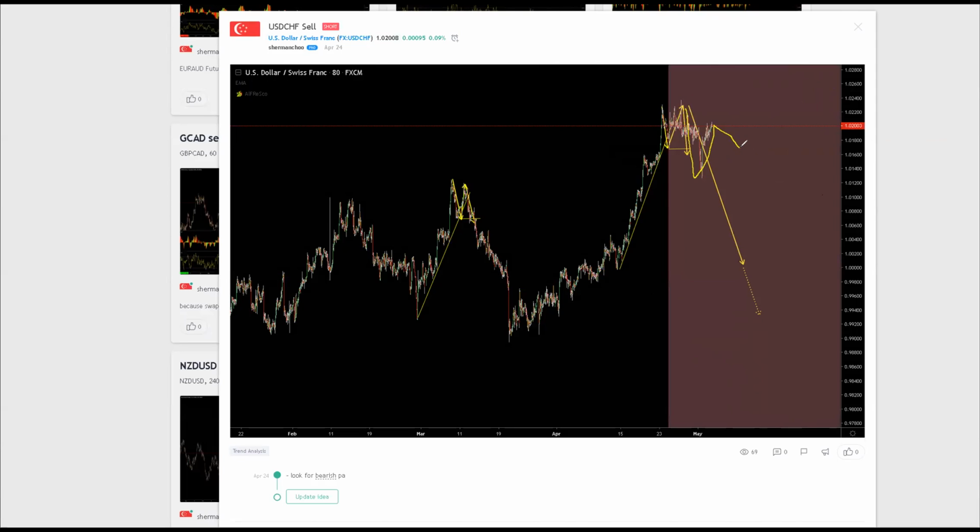So what I would like to see is something that keeps crawling and reaches this bottom. I wouldn't want to see anything complex like this, although I think that is possible. But in any case, whether it comes down here or whether it crawls down, there's still this piece downwards that is worth playing for, right? So I still like this for the sell. Still looks like a good idea.